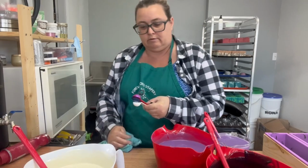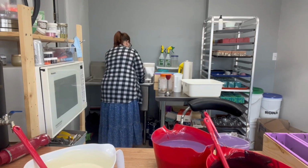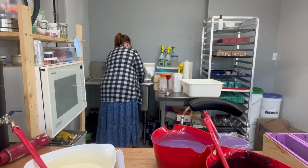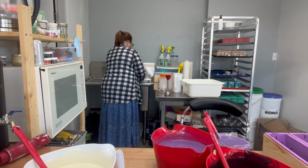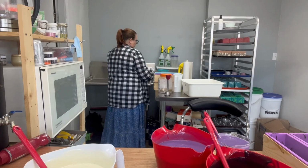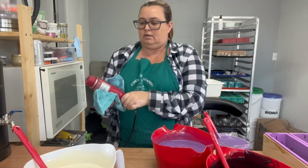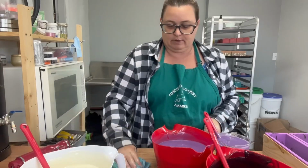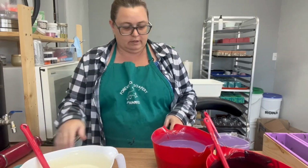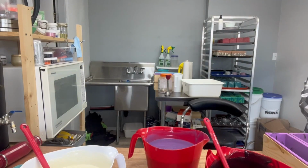So I'm just gonna rinse out my ladle. Okay, got all this stuff out of there. Literally, I'm just puttering at this point, trying to keep myself busy, but we should be good now, I hope, to start with the purple. So we're gonna give it a go and see how we do.